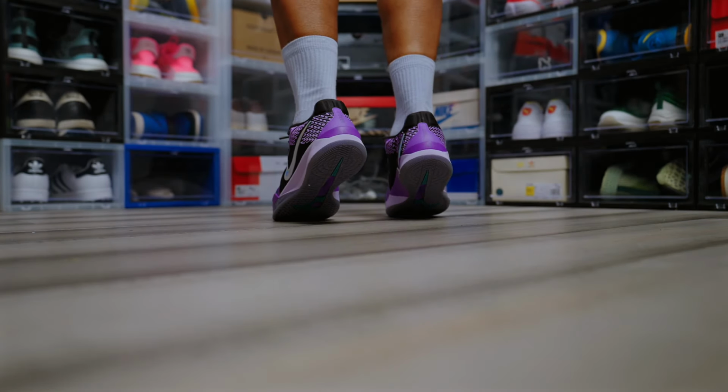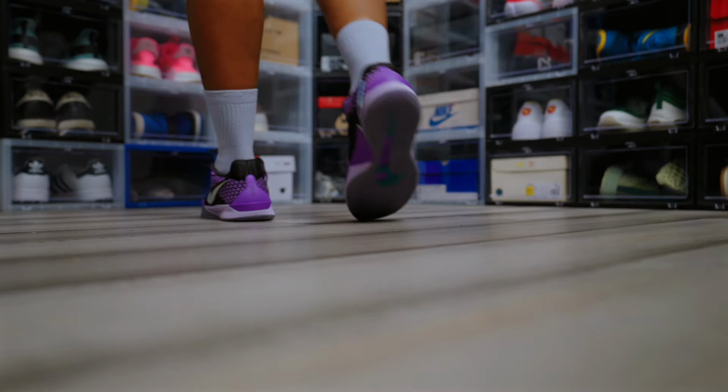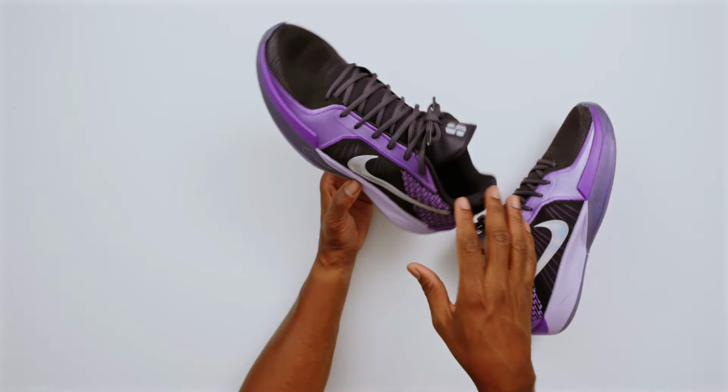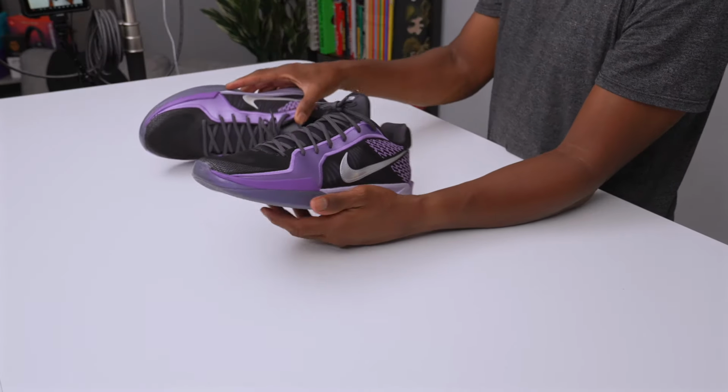And as we know, this is definitely more geared towards the smaller player. I'm not saying it's not a big man's shoe, but this is definitely geared for the smaller, faster player. That's just how Kobe's shoes were made, and I think Sabrina's shoes follow that same thinking because that's the kind of player that she is.